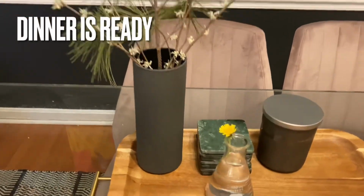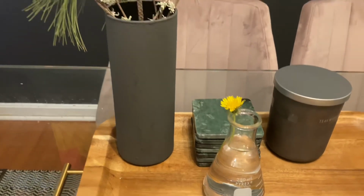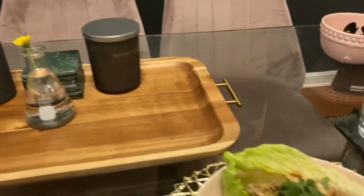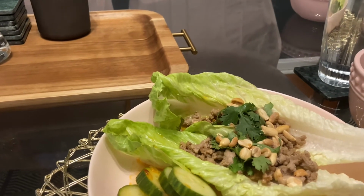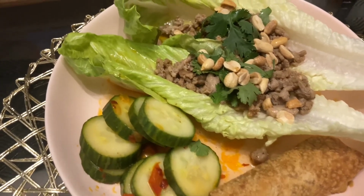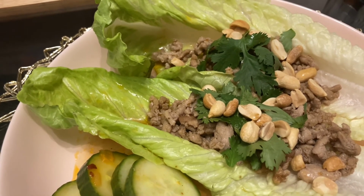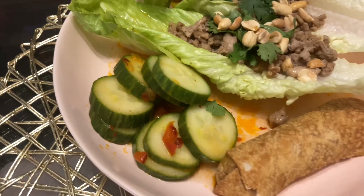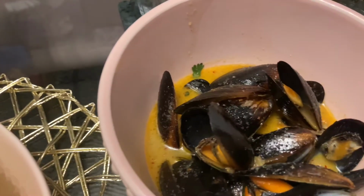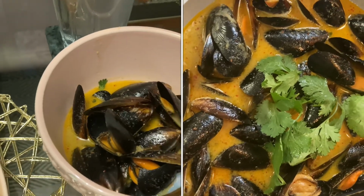So first of all, you know I had to put my little dandelion flower that my new friend Isabella gave me on the table as part of the centerpiece. And here's dinner. So we have the larb and then the spicy cucumbers with the egg roll. I'll get y'all up close. I put some peanuts and cilantro on top because peanuts and cilantro make like all Asian food better, duh. That's the egg roll. It came with the duck sauce, thank God. And then this is the Thai curry mussels, and dinner is served.